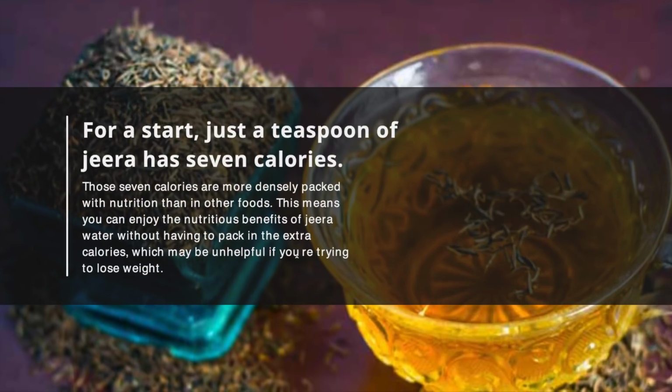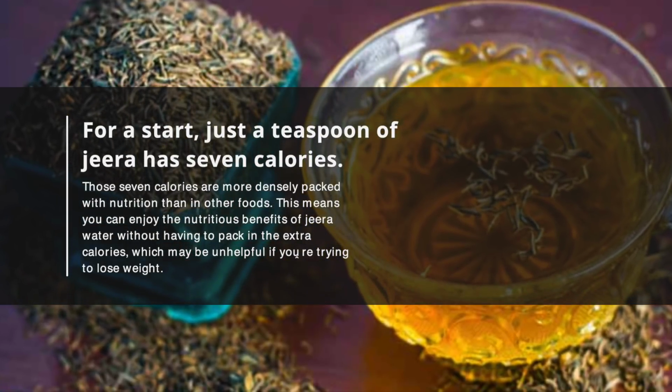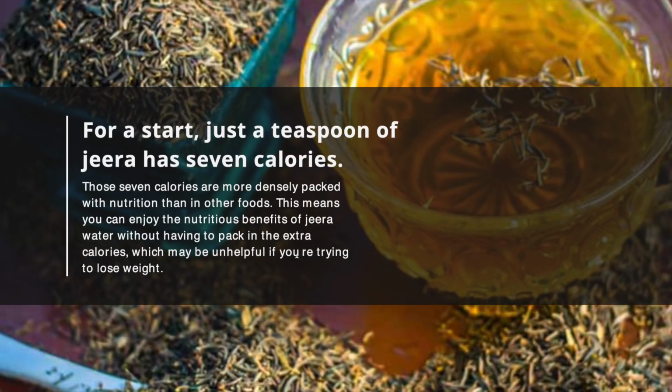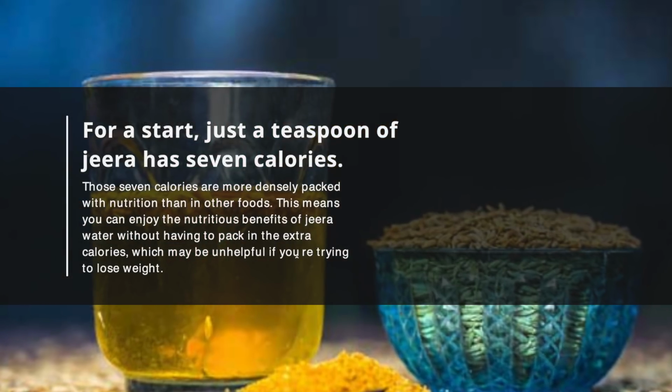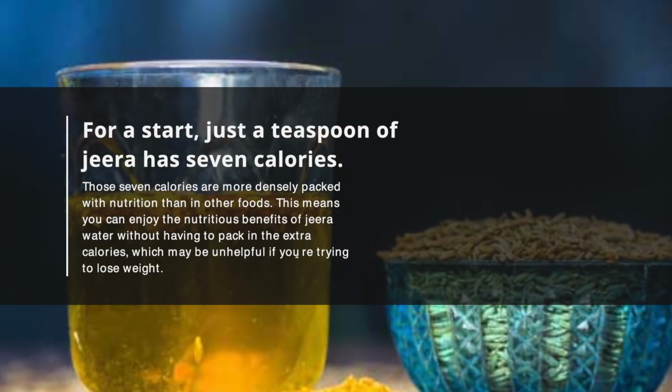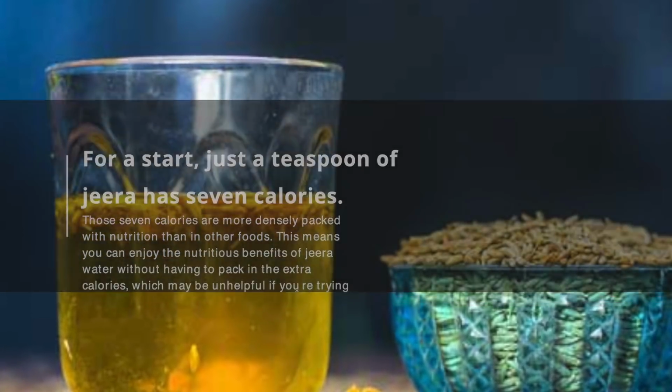For a start, just a teaspoon of JEERA has 7 calories. Those 7 calories are more densely packed with nutrition than in other foods. This means you can enjoy the nutritious benefits of JEERA water without having to pack in the extra calories, which may be unhelpful if you're trying to lose weight.